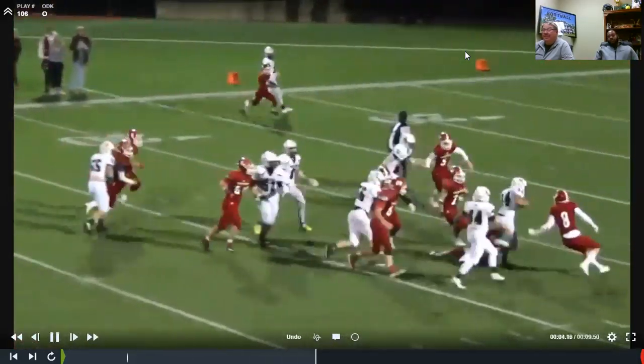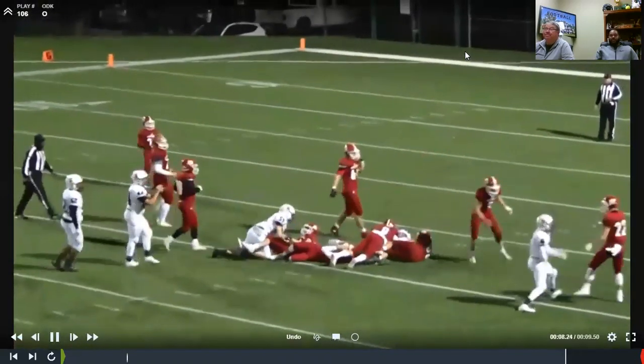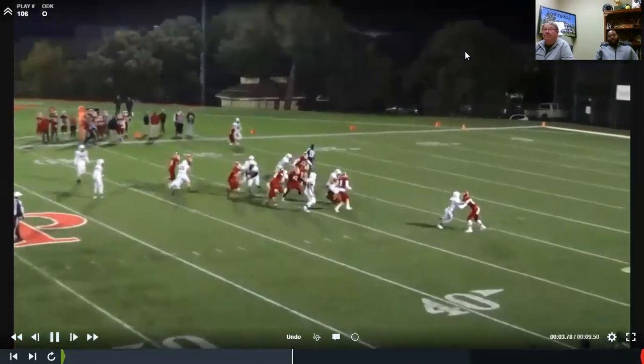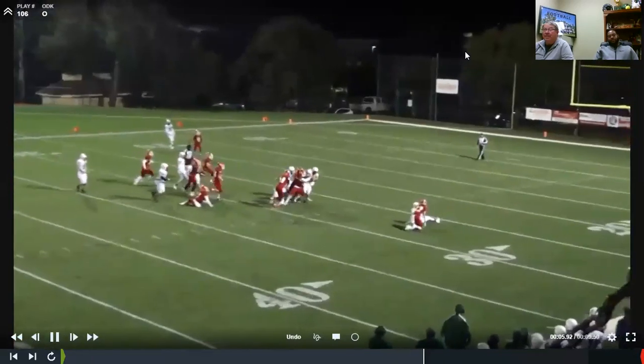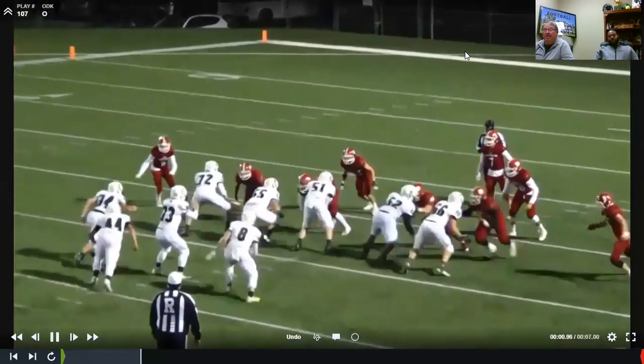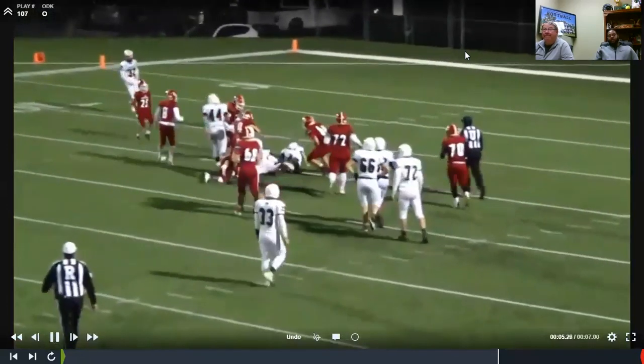There he is again. Boom. Another fantastic run. This one kind of took the starch out of them right here. This drive did. And we got another hard run.